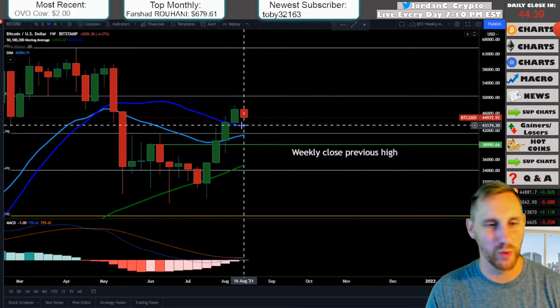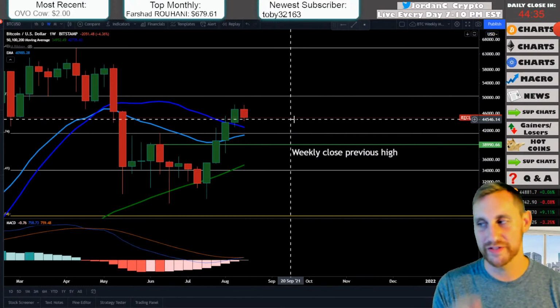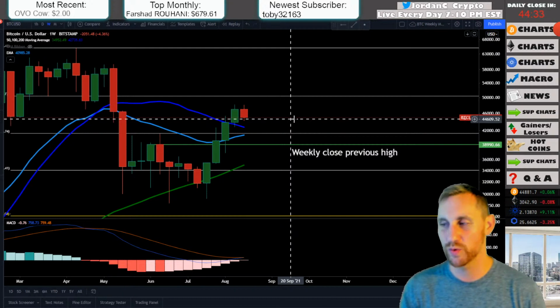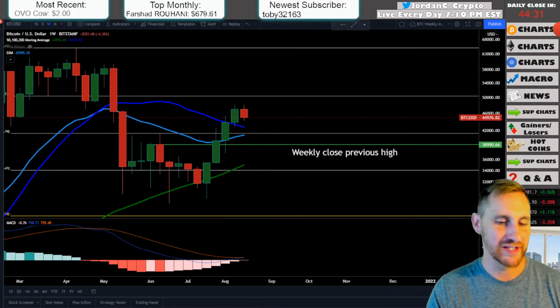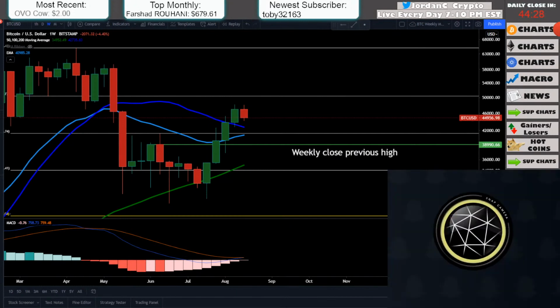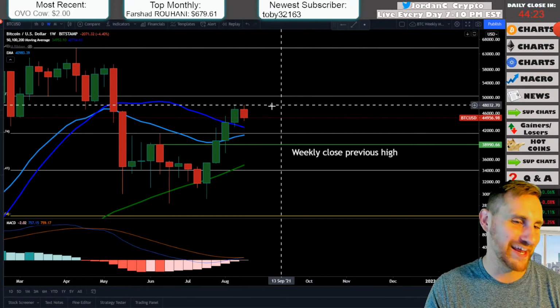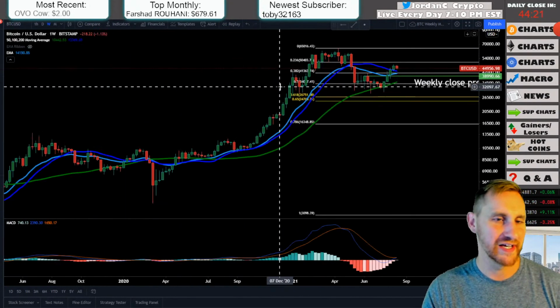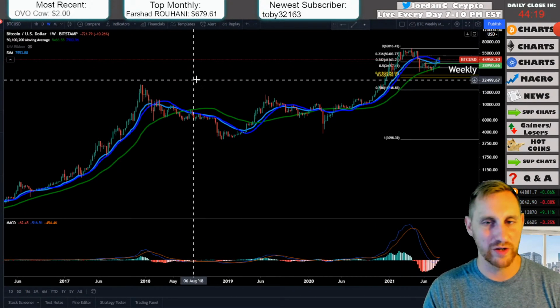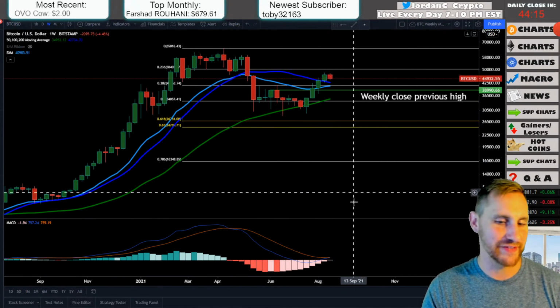So as long as we come back and hold that as support, that's one level that I am looking at for Bitcoin to hopefully hold as support here. I do not want to see Bitcoin break down below that 20-week SMA. I really don't want to see that. I think that could be potentially damning for Bitcoin going forward if we close a weekly below the 20-week SMA. That's definitely an important area.